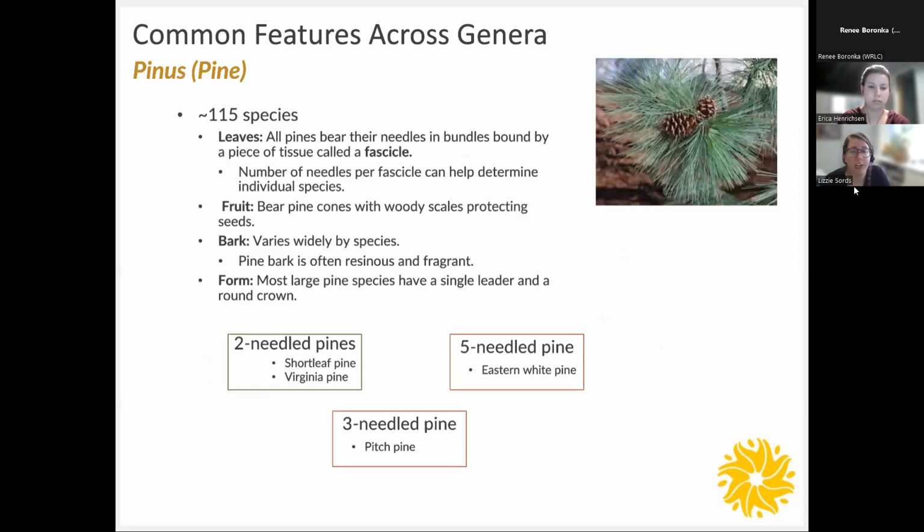And then the last genus that we'll cover before we get into our more species-specific cheat sheets is pine. So genus name Pinus. Again, another really broad genus, over 115 species. The key feature here is that all pines will bear their needles in bundles bound by a piece of tissue called a fascicle. Even the one-needled pine, which I believe is native to Mexico, has a fascicle at the base of it. So it is a feature that the whole genus has. All pines bear pine cones with woody scales to protect their seeds. Their size and things like bark texture will vary by species, but pine bark is often resinous, so sticky and very fragrant.